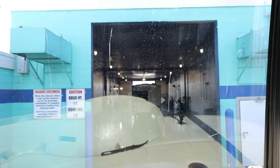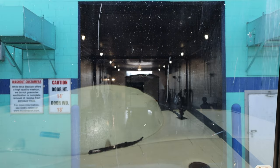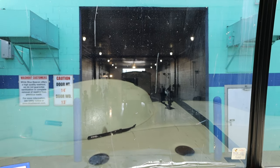They have a roof system that sprays down on the RV from the top. That's kind of cool. That's how they clean the roof without getting up there. They do tell you that they're not going to get up there and brush the roof for safety concerns.